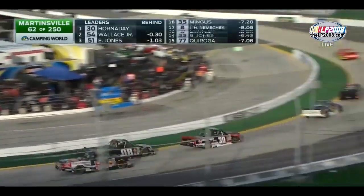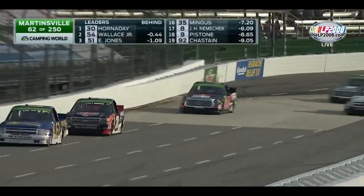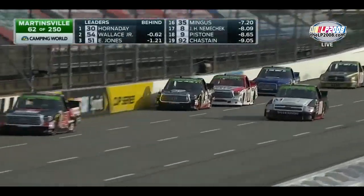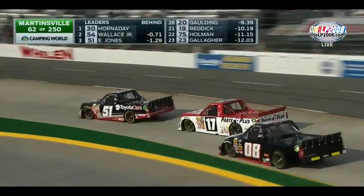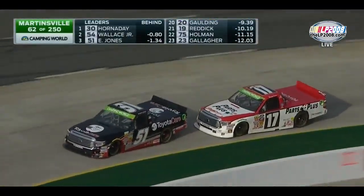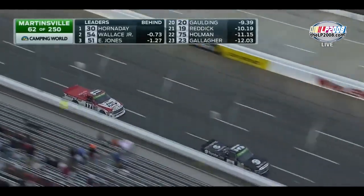Leader still working around slower lap traffic. It'll get a little congested here. Hornaday has about a 3 truck length lead over Darrell Wallace Jr. as he's working through the slower lap traffic. And just behind Darrell Wallace Jr., a great battle for 3rd, Eric Jones and Timothy Peters.